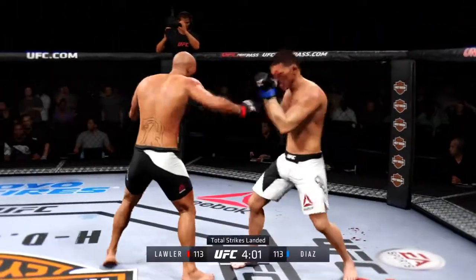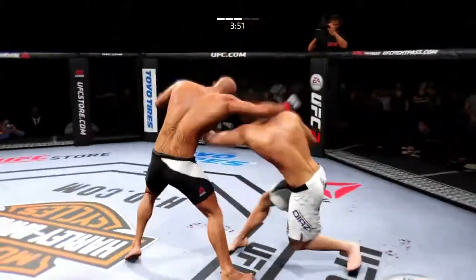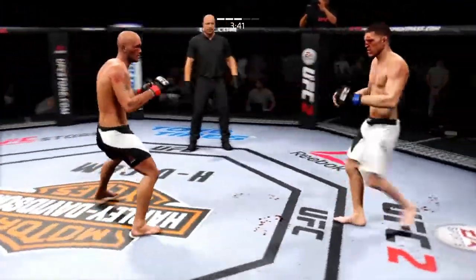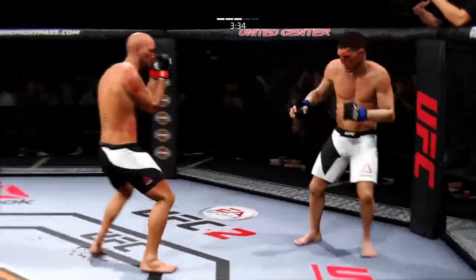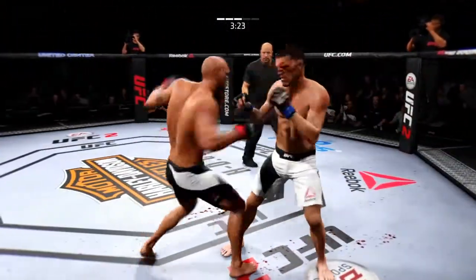Joe, he's keeping very busy. Look at the numbers. Total strikes landed. Nick Diaz is aware that his opponent's hurt, and he's looking to continue to do damage. He certainly is targeting that cut. You can absolutely tell he's zeroed in on it. Lawler with a big hook to the body. Great exchanges. Lawler's blocked that straight. Wham!